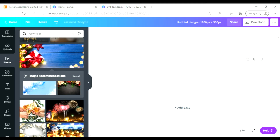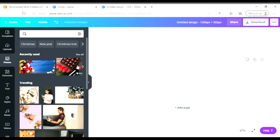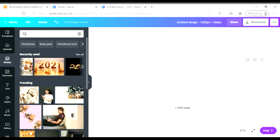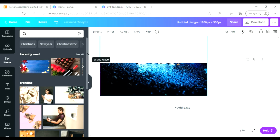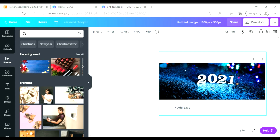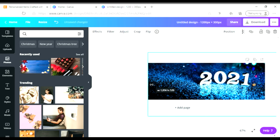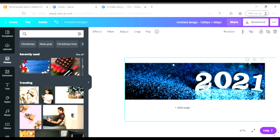So let me go back to the home screen, and you can see here I have recently used photos. So I'm going to click here on this one because I'm going to make my banner with the New Year's theme. So I'm going to put this over here on the right hand side because I like to use the rest of the banner like how you just saw on the banner that I have on my Etsy currently.